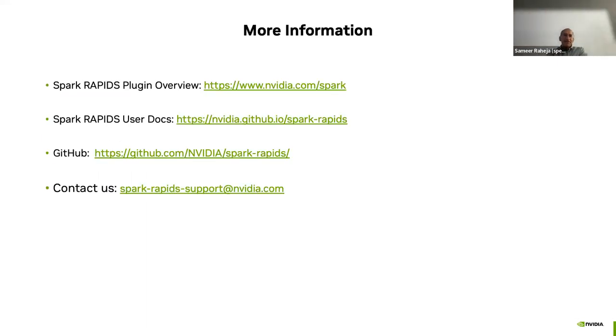I have one last slide, which is for more information. The best place to get started is our nvidia.com/spark page. You can find a lot more information there. We are an Apache open source project, and we have a GitHub repository at github.com/NVIDIA/spark-rapids. We encourage people to open issues or ask a question in the GitHub discussion board. We've got much more detailed documentation about using the plugin in our user docs. And you can always contact us at Spark Rapids Support.